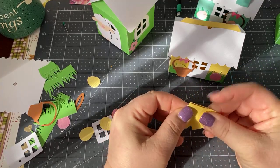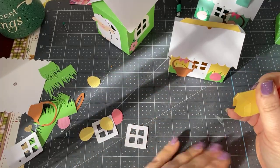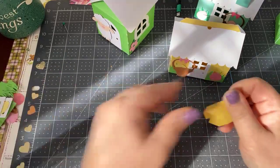Give it a second to hold. I don't know why I have all these extra pieces. I must have cut them out more than once. Weird. Okay.